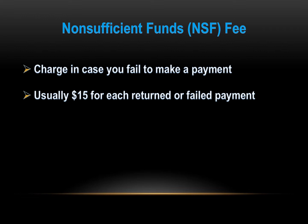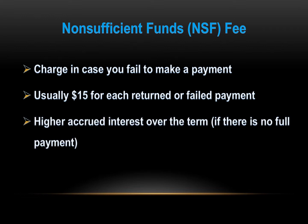However, you will, in effect, have paid off less principal for that month. This would result in a higher accrued interest over the term of your loan and ultimately a higher final payment. Take note of this. If you fail to make your full monthly payment within 15 calendar days after it has become due, you may also incur a late payment fee.